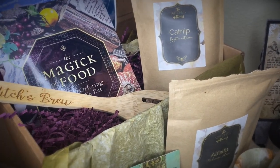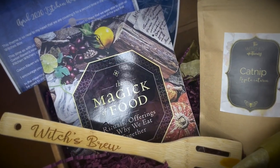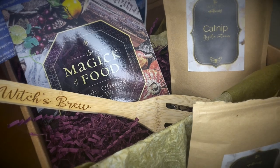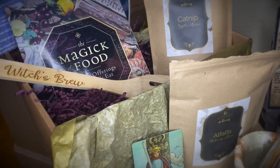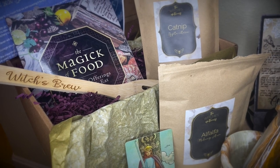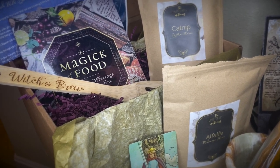And then this book, I'm so excited because it came with The Magic of Food by Gwion Raven, I believe is how you say the author's name. And they will be joining us in the deep dive this month. So I'm so, so excited about that. We will get to meet the author of this amazing book.